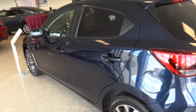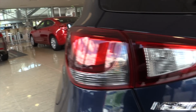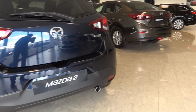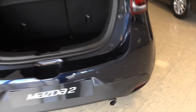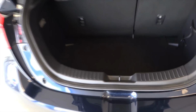Tinted rear windows for more privacy. Chrome tipped exhaust at the back. Folding rear seats. It's available with a spare tire as an option.